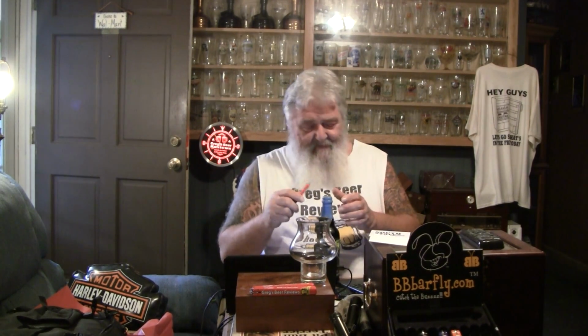So if I can take the knife and cut some of this wax off where I can get the opener on it. I'm not a big fan of the wax there, guys.